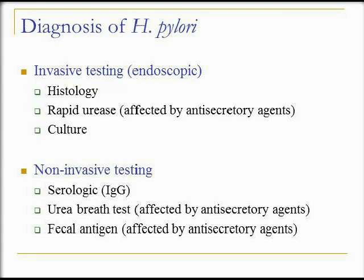How many of you are currently working in the ambulatory care setting? So a few. Most of you, everyone else, pretty much hospital-based? Okay. So those of you in the hospital-based setting may be seeing more of the invasive tests, where patients are coming in and getting tested, particularly in the setting of a GI bleed. Those of you in the outpatient setting may be seeing the other tests used, like the urea breath test and the fecal antigen tests.